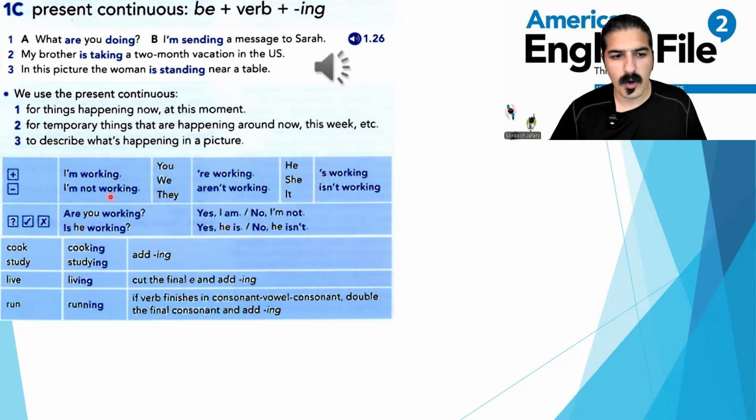The negative, I'm not working. They aren't working. He isn't working. All right? For questions, we flip it. How? Are you working? Is he working? Yes, I am. No, I'm not. Yes, he is. No, he isn't. Now, adding ing, this part, I apologize if I'm fast because this is easy for you. You're a smart person. All right?